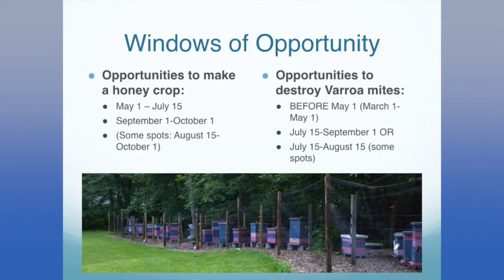But I've made these observations over a period of years, so I know about when these things happen, and I can plan my mite treatments accordingly. So, you have to think about windows of opportunity. Opportunities to make a honey crop: May 1st to July 15th, September 1st to October 1st, and in some areas, my Japanese bamboo yards, August 15th to October 1st.